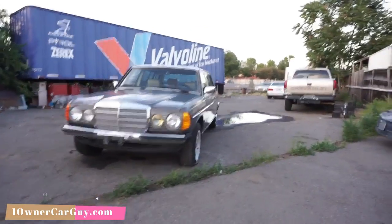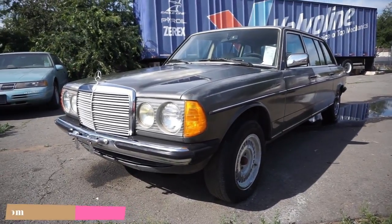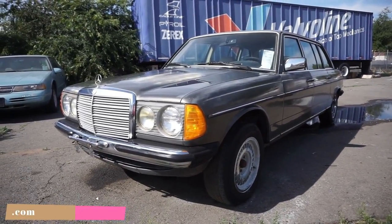Check the website, oneownercarguy.com. And what I got here for you today is a 1985 Mercedes-Benz 250 W123 limo.